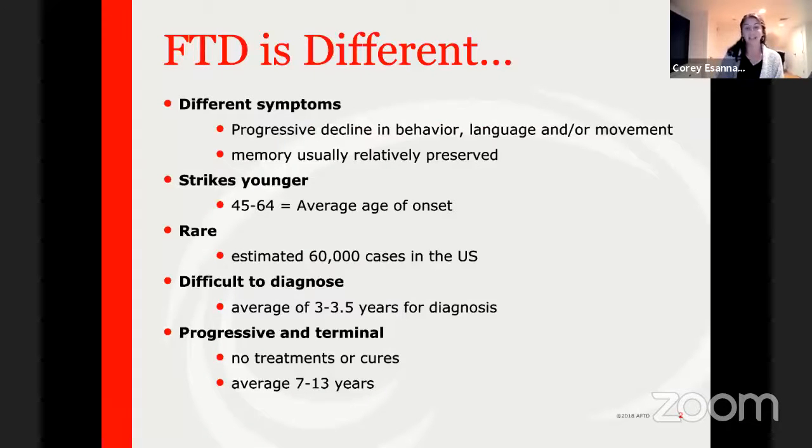FTD is different than other dementias and different than Alzheimer's because it has different symptoms. The symptoms are always progressive, and they're usually in either language, in movement, or in behavior, and sometimes in a combination of two or all three together. The thing that's different from Alzheimer's and other dementias is that memory is usually relatively preserved in those who have FTD, although you might not be aware that it's preserved because those who are having language issues with their executive functioning might not be able to access that memory or speak about it.